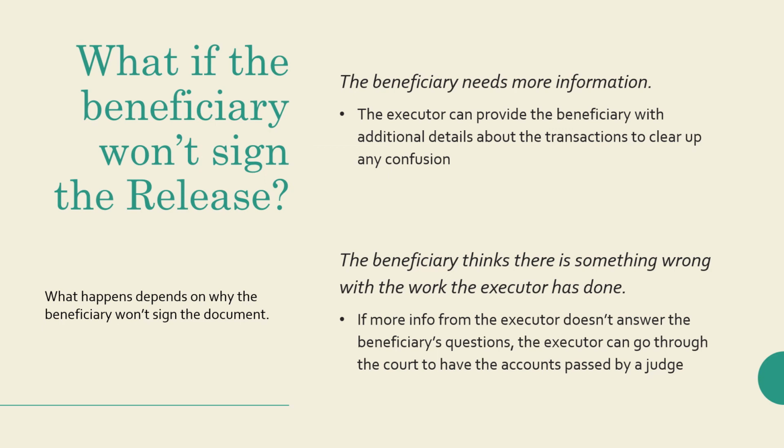If the beneficiary has a problem with the accounting and thinks that the executor has done something wrong, the beneficiary has the right to retain his or her own lawyer. This can mean that the estate ends up in court for the executor to pass the accounts in front of a judge.